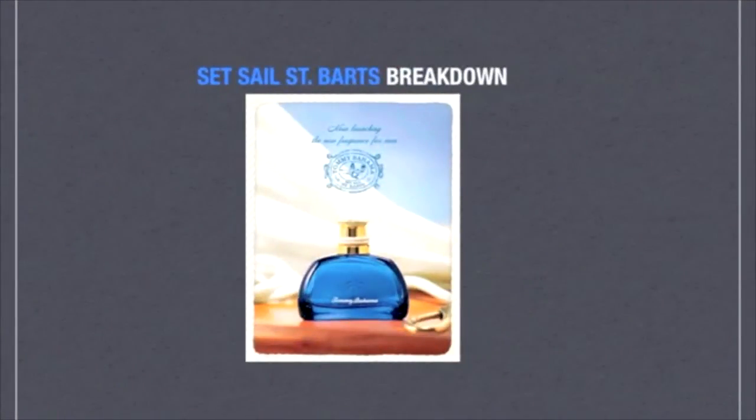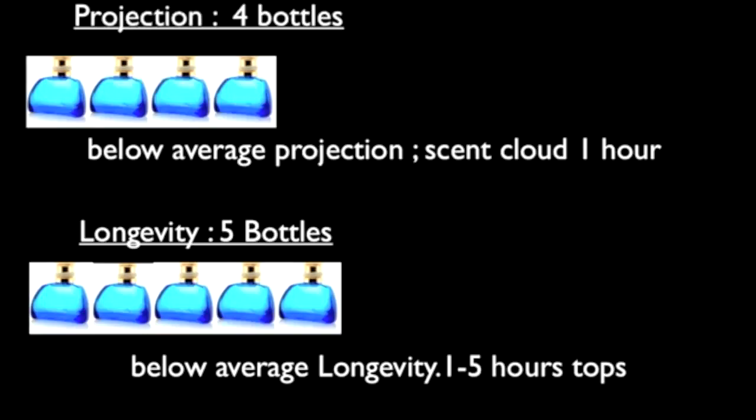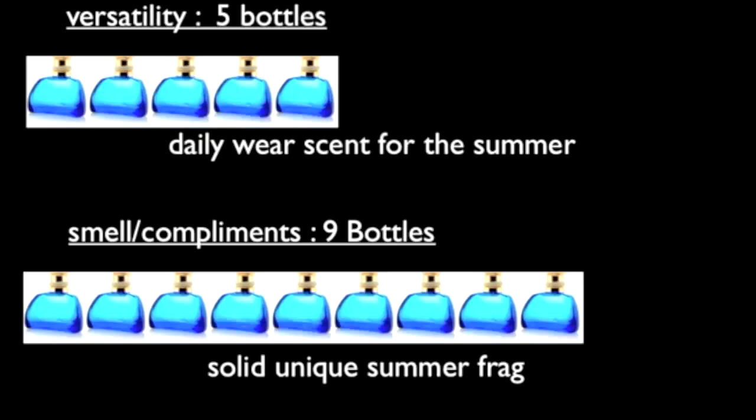Alright guys, let's rate Tommy Bahama Set Sail St. Bart's. Projection, it's going to get a fairly low score of 4. It's less than moderate. 1 hour scent cloud, and then it's done. Longevity, I'm going to give this one 5 bottles out of 10. Longevity, again, 1 to 5 hours is the norm for this guy. Doesn't last very long, but it is an EDC and it is a summer-based fragrance, so we have to keep that in mind. Versatility, again, a fairly low score of 5.